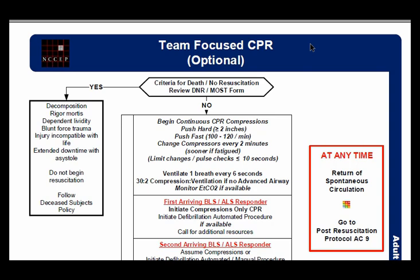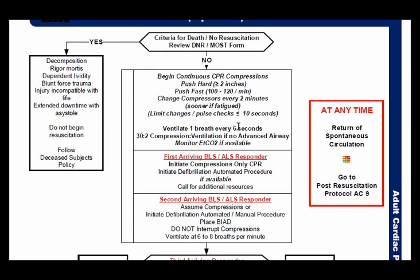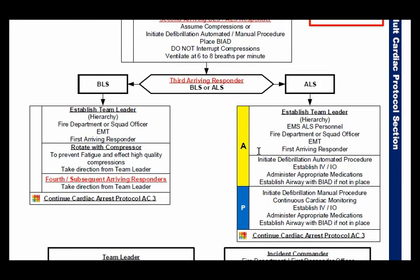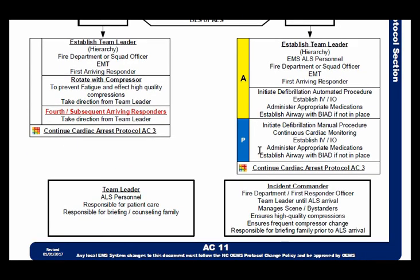The realization is that there is really nothing that can be done in the hospital setting that cannot be appropriately done in the pre-hospital setting with team-focused CPR, running the resuscitation efforts right there on scene. That's certainly something to pass on to the family and likewise to nursing homes and other facilities that may have some question about the approach. As you can see with the protocol, there are specific duties assigned to the providers who show up, and it has a hierarchy of how to implement this.